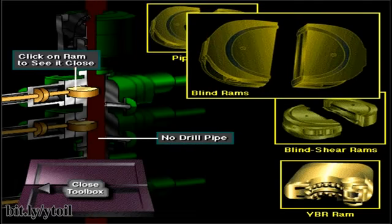Blind rams are designed to seal an open hole. If the annular BOP fails, and there is no pipe in the hole, the crew could seal the well by closing the blind rams.